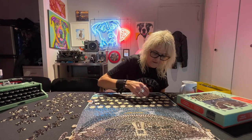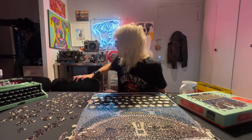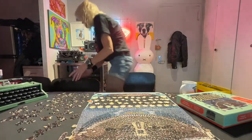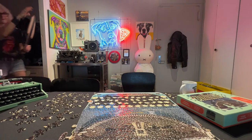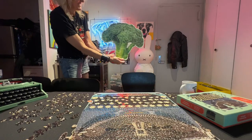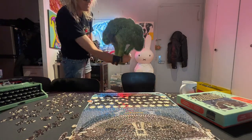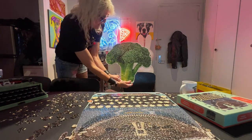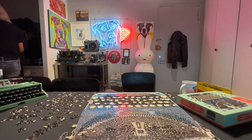I'm going to save my music questions for when we do a dedicated music quiz. In fact, let's get the broccoli puzzle. Guys, Marjolaine sent us a broccoli puzzle. Yes. And I used the puzzle glue, and I have a magnet. We attached a magnet to the back of it. Bring it down a little lower. Yeah, that's perfect. And I usually have it on the refrigerator. I'm going to put it back on the refrigerator.